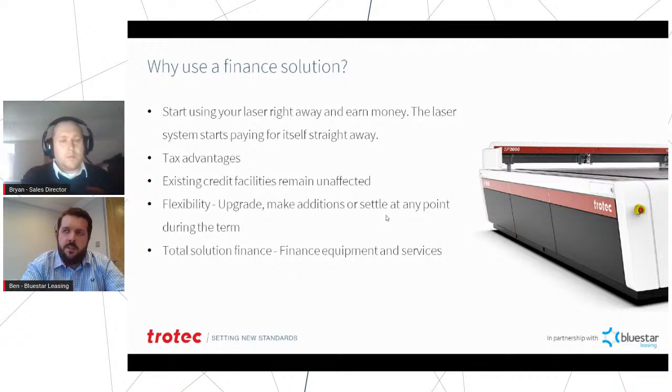Flexibility. Finance obviously offers you flexibility. You don't have to own the machine at the end, but you have that option to own that machine at the end. It also means you can upgrade. So you might be in a 4-year agreement, 3 years in, and think, actually, I want to upgrade to a bigger machine.